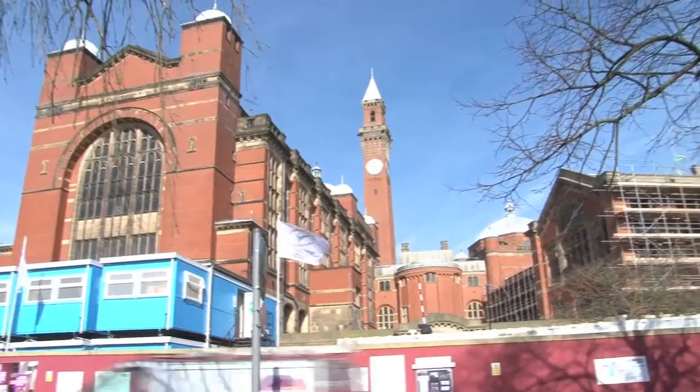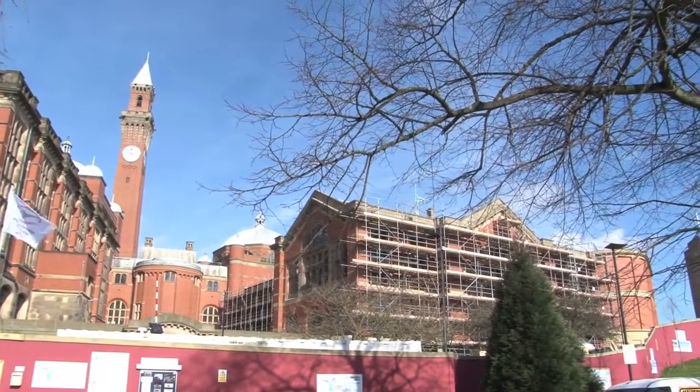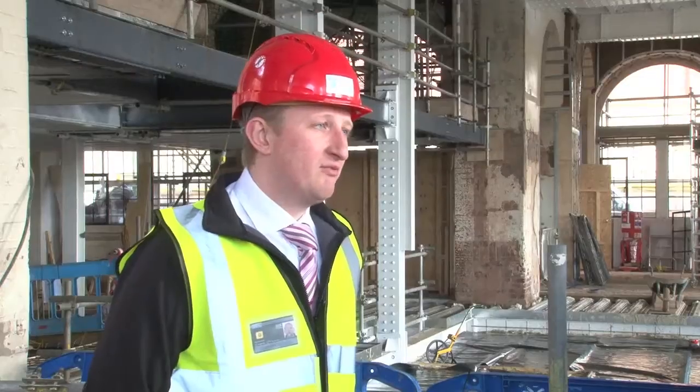The site itself is a Grade 2 listed building, and we've got to refurb the building starting with the outside, the envelope: the masonry works, repointing the stone, repairing the stonework, taking away the crystal windows, stripping the lead paint off, bringing them back refurbished and reglazing them.